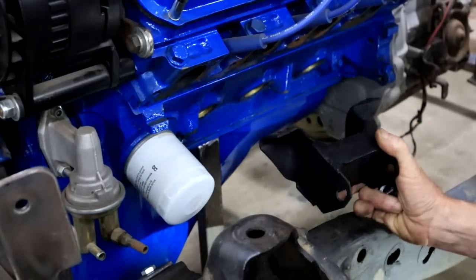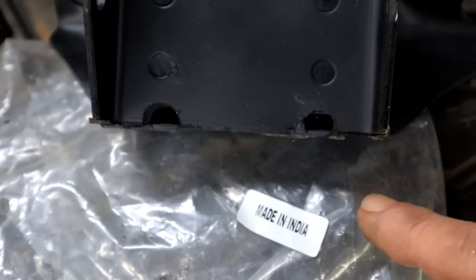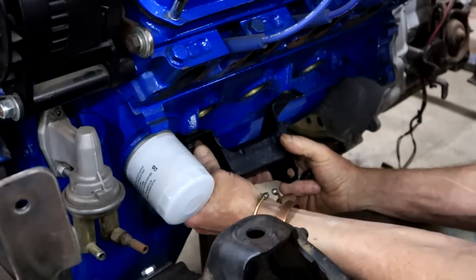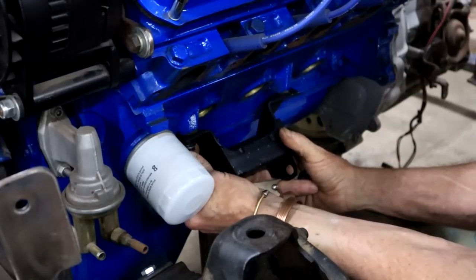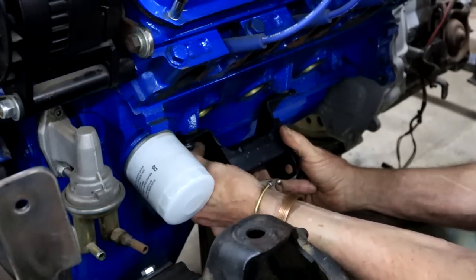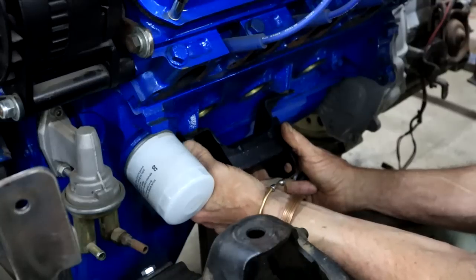So I got some fresh new engine mounts that came to me all the way from India. So we'll see how long they last. And now I can just get them in place, and then I can start thinking about building the brackets to hold this blue beast where it needs to be.